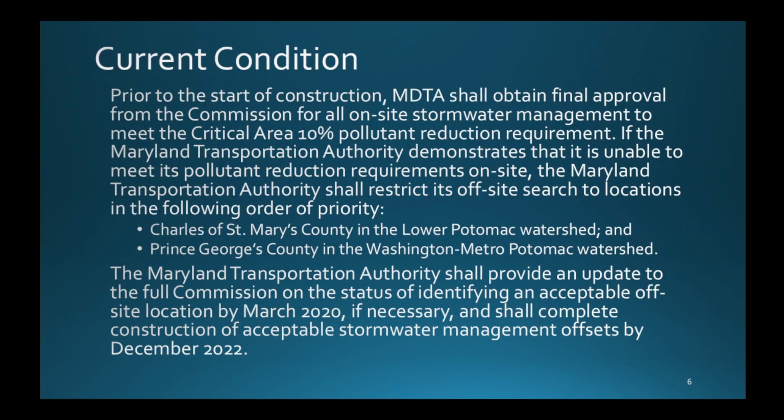So the current condition that was approved as an amendment in August of 2019 is listed here. It's also provided on page one of your staff report. Basically it talks about how they can look for projects off-site, looking specifically in Charles and St. Mary's County in the Lower Potomac and Prince George's County in the Washington Metro Potomac. And then they shall provide an update to the full commission on the status by March 2020, which they did, and then complete construction of acceptable stormwater management offsets by December 2022, which they were not able to.